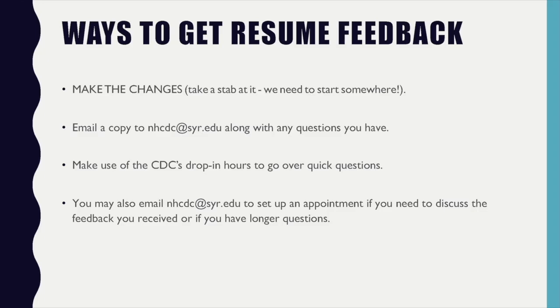We also can set up an appointment. During the summer, you can email that same email address, nhcdc@syr.edu, and we can set up a time to talk. We also have drop-in hours that you will get emails about. And during the academic year, you'll also be able to set up appointments via Handshake. But more information to come on that.